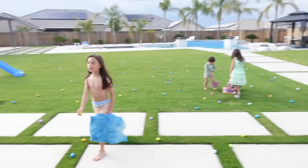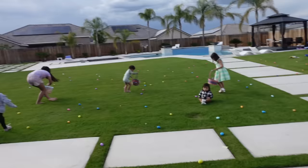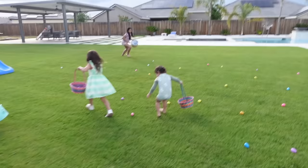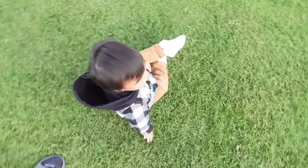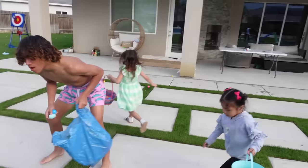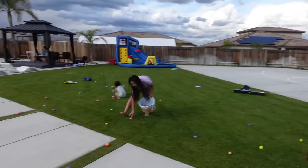All right, and 3, 2, 1, go. Go get the eggs, get all the eggs. Look at Zayden, look at Zayden. Get all the eggs. Where's your egg? Oh, puppy. Here, my love. JJ, why are you picking up the light ones? Why are you just getting the light ones, bruh? Go, mommy, go. Look at David over there.